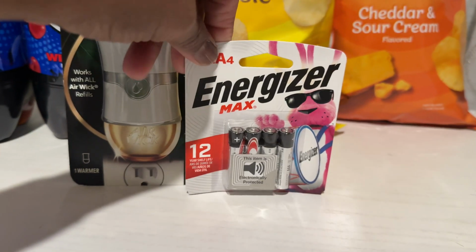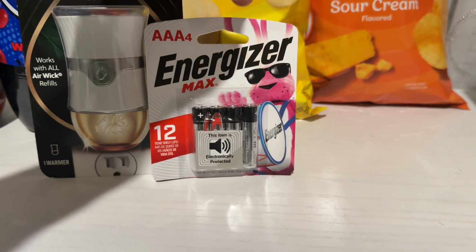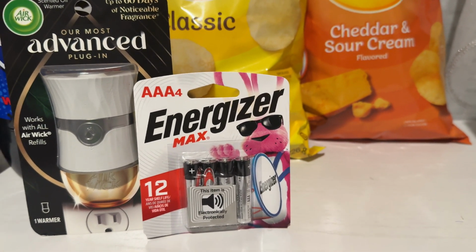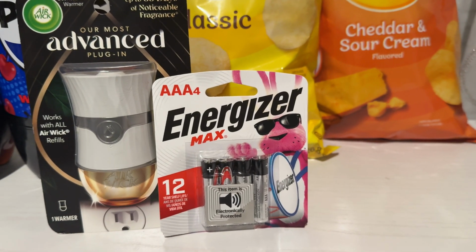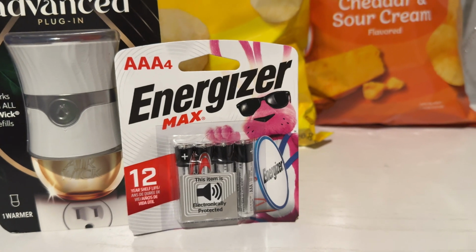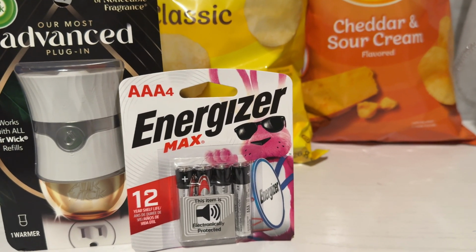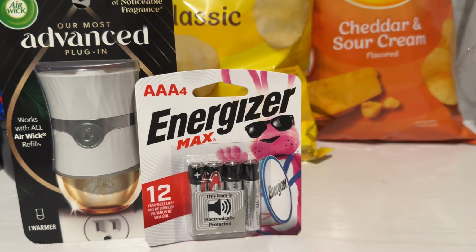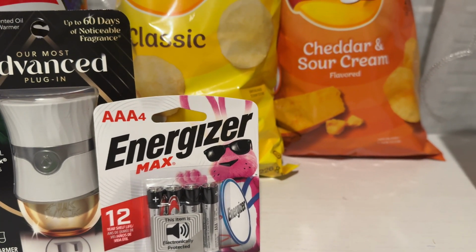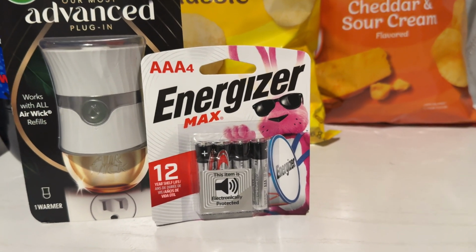The next thing is Energizer, okay? This 4-pack. I picked up a AAA. There is also a AA. But you've got to get the 4-pack, okay? Now, if you want to get the other pack, you can, but if you want a low out of pocket, you want to get the 4-pack, okay? This battery, let's see, is I think either $5 or $5.50. Let's see, Energizer is $5.